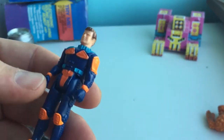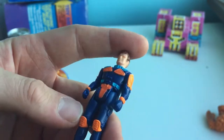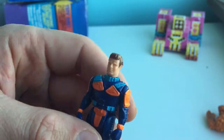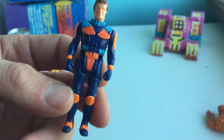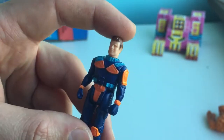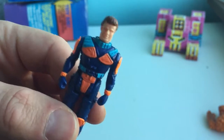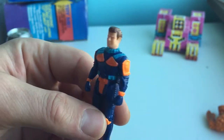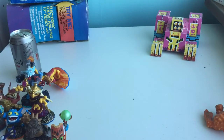Anyway, I really like M.A.S.K. figures. So the figures are really boring, but they had helmets or masks, so to speak. You can put them on the character, and then they just look cool. I don't have it here. I think it's lost already. I never stop loving a good helmet or a good mask.